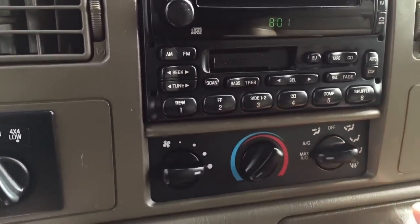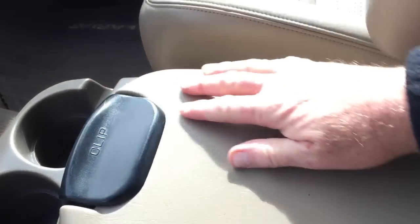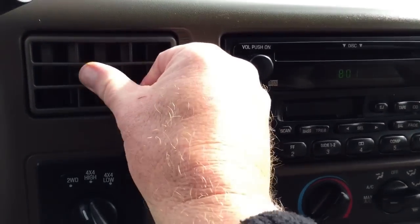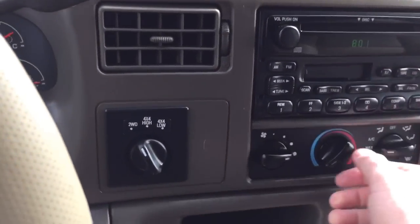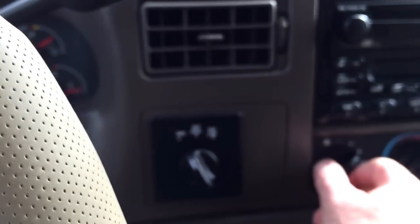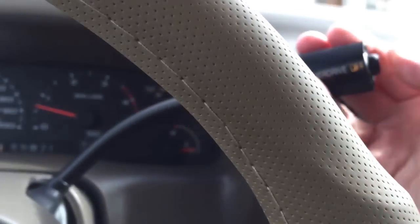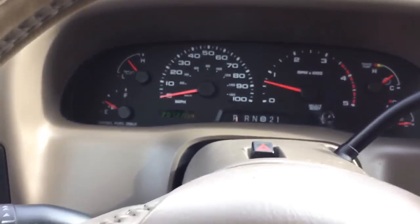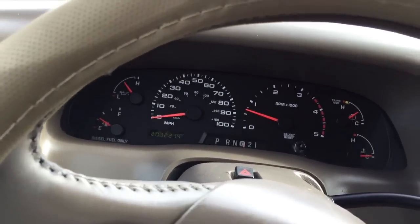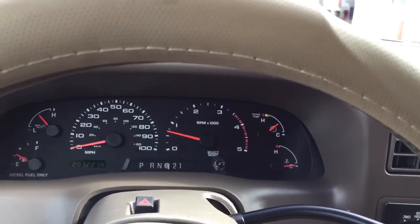Let's see, turn the air. Works fine. Let's see what else we need. Overdrive off and on. There you go. Let me pull it forward a little bit here so I don't back into anything behind me. The camper shell back there. I don't want to back into anything.